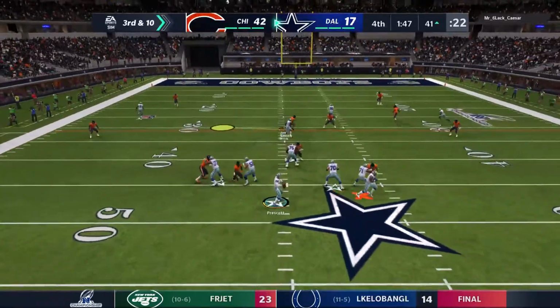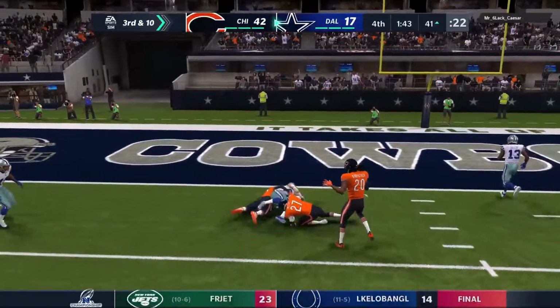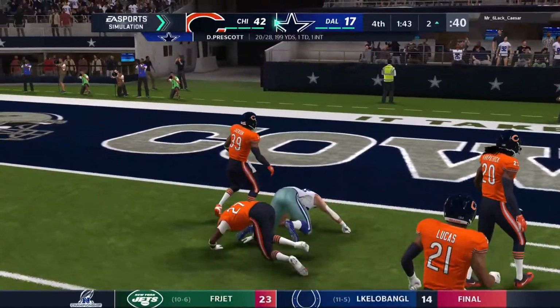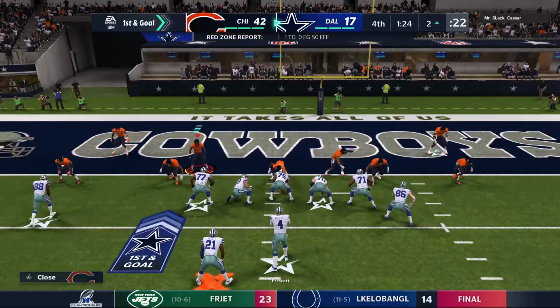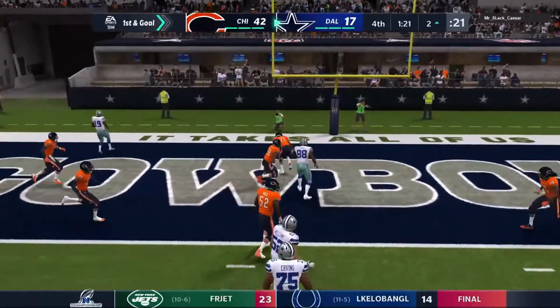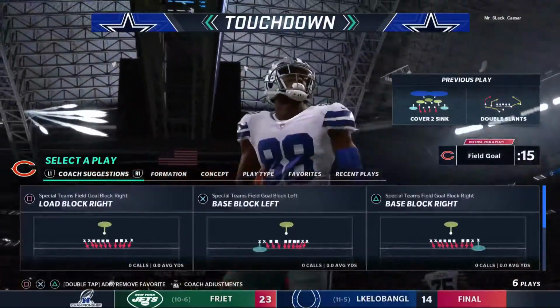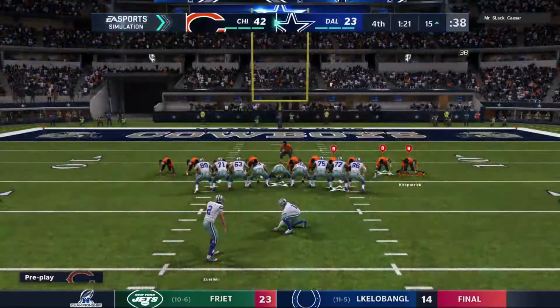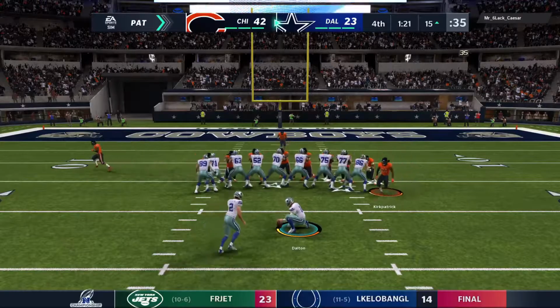Off play action to Elliott. Here's Prescott. And he's caught right at the 10-yard line. Well, they are able to stop him, but he does take it all the way to the 2. On 3rd and 10, they go flying past the marker. And that is caught. Touchdown, Cowboys. CeeDee Lamb there to make the grab. And the Cowboys cut into that lead.